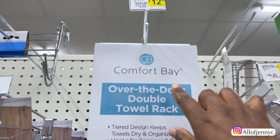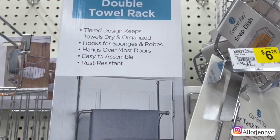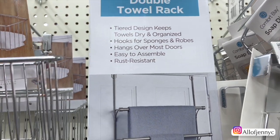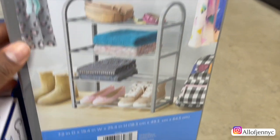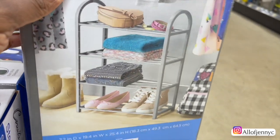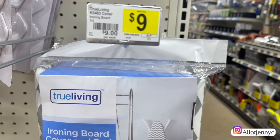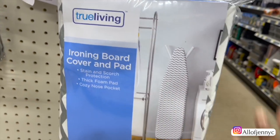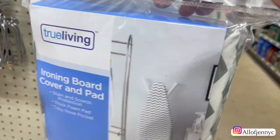This is really good if you need extra space to hang towels. It goes for $12.50, so it's an over-the-door double towel rack. Tiered design keeps towels dry, so this is what it looks like. This is a compact closet shelf. It's small. Here are the measurements. So if you do need extra space to put any shoes or towels, you can put it in your closet or even in the bathroom. For more space. And this is for $12. Ironing board cover for $9. Sometimes some people accidentally burn their ironing board covers, so you can easily replace it.